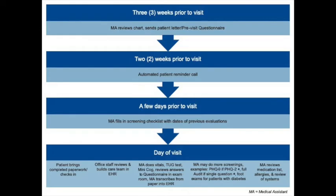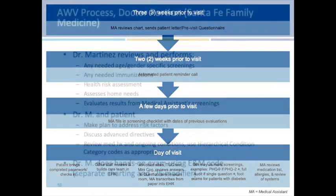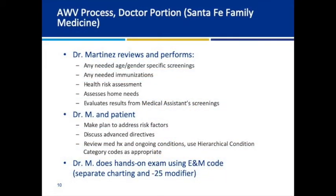After reviewing the medication and allergy list and obtaining a full review of systems, then the patient is ready for the doctor. When I go in to see the patient, I review standard age and gender-specific screening recommendations, order appropriate screening tests, I review immunizations and update those. I also review the health risk assessment, needs at home, and results from the depression, alcohol use, and cognitive screenings.